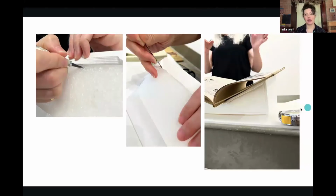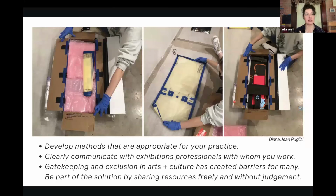And I think one of the scary things for especially students is not knowing something. You apply to a juried show, you get into it, and then you go, oh no, I have to ship my work for the first time and I don't know how to do it. You can develop works that are appropriate to your practice over time by learning yourself. You can also communicate with exhibitions professionals with whom you work and clearly say, I actually don't know what I'm doing. That's okay. Most professionals will try to help if they can, especially with juried shows that are catered to emerging and mid-career artists. They're used to people not totally knowing what they're doing.